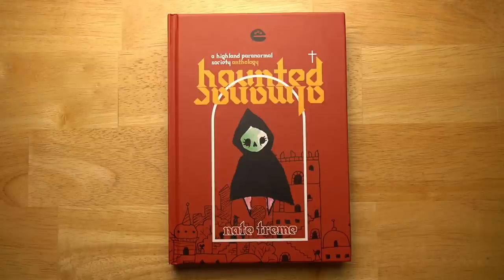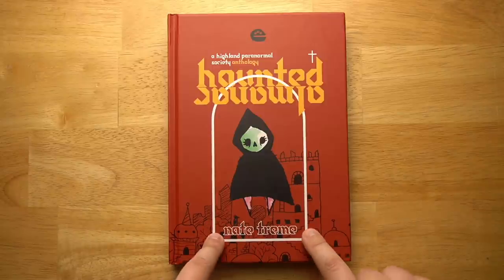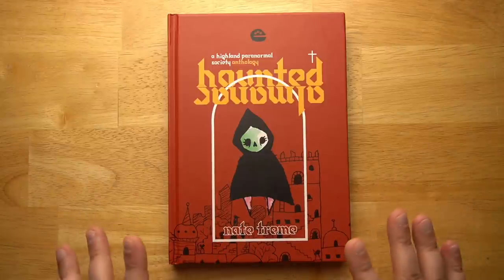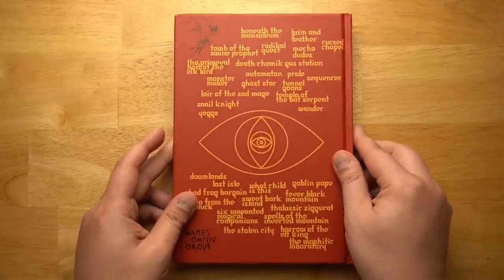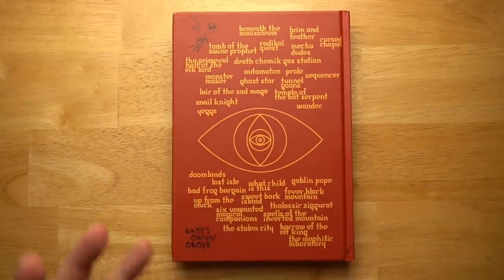I'm Ben. Today we're taking a look at Haunted Almanac. This is an anthology put out of the Highland Paranormal Society's work over the last couple years. Now, that society is essentially just Nate Treem. This book is published by Games Omnivorous, which is a really interesting publishing company over in Portugal that puts out OSR and just fantasy RPG-related stuff.